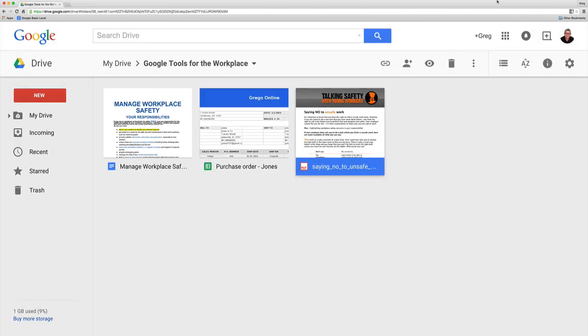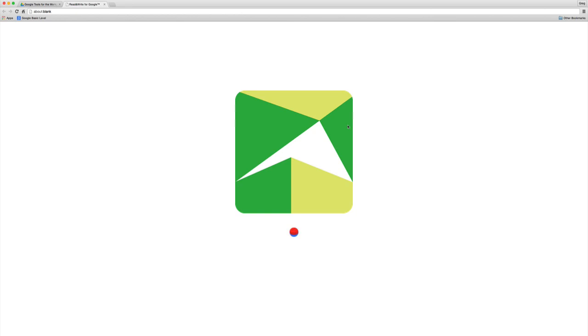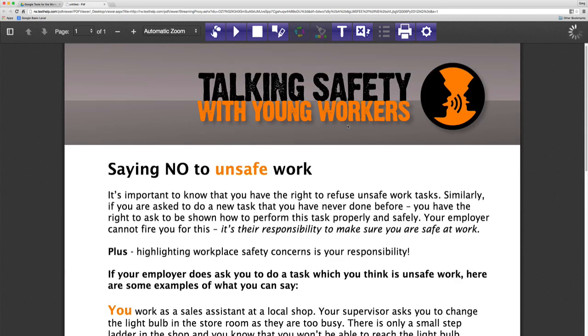Read and Write for Google can also be used with other document formats in Google Drive, such as PDF and EPUB. Opening a PDF document, Read and Write for Google automatically embeds itself in that document and is found as a toolbar at the top of the screen. This toolbar allows me access to a number of literacy support features.